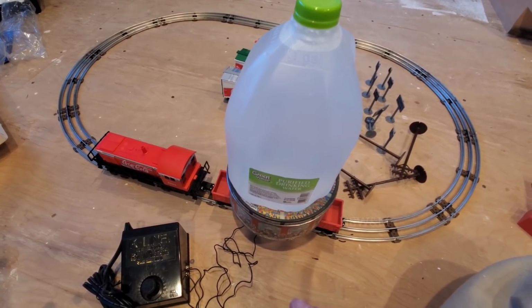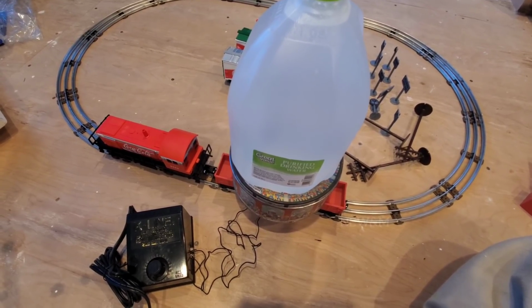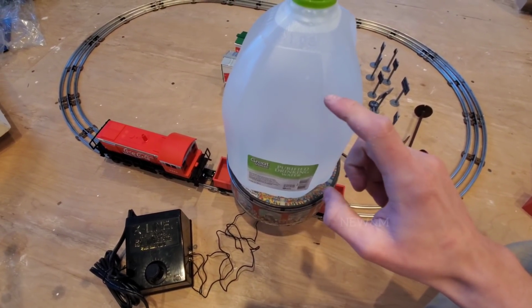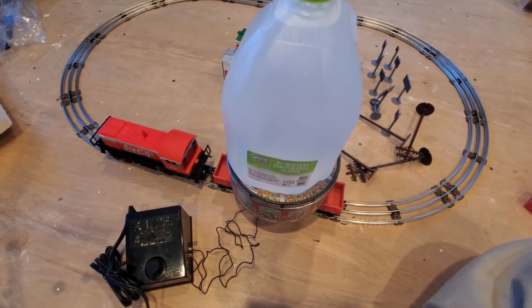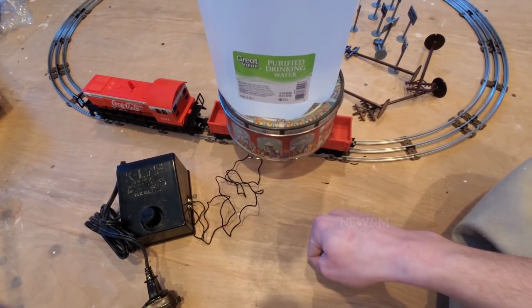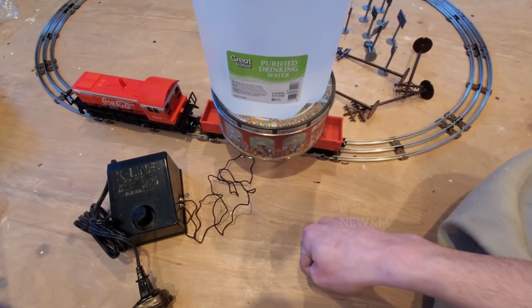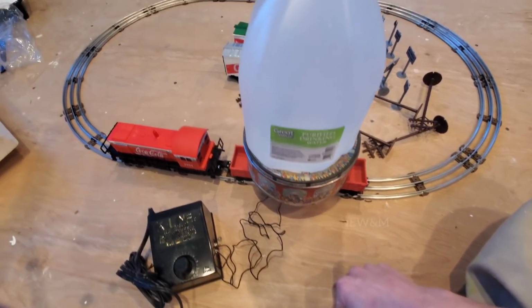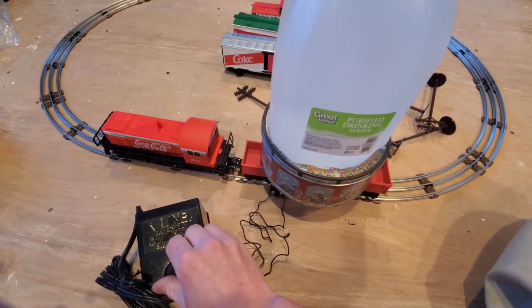I've been testing the limits of this little train, and it is really powerful. Right here is a gallon of water. And right here is a cookie tin filled with about 4 pounds of coins. Together, that's almost 13 pounds of weight. And it's able to pull it. Watch this. See that?